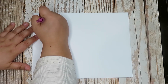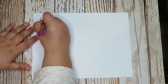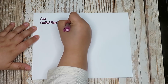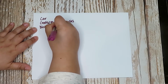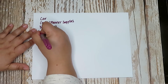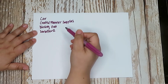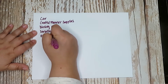So here, I'm just gonna walk you through the categories that I decided to stick with last year. I'm gonna modify these. So car was one. Crafts and planner supplies. Dining out. I separated that out from groceries because I do a lot of that, and I had coffee included in there. That is definitely gonna change this year because there's a difference there for me.